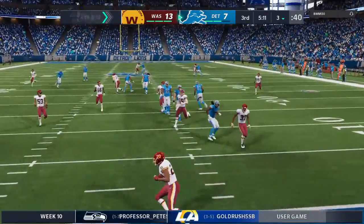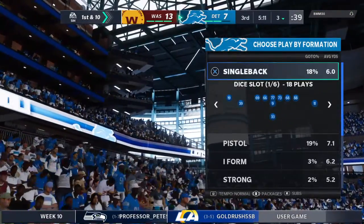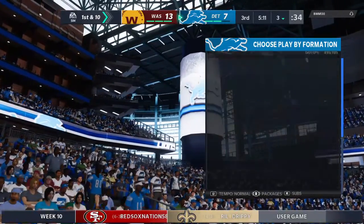And a great job here. This is going to turn out to be a beauty. This is marked down at about the 3-yard line. And for an offense that is struggling, this is not where you want to start from.